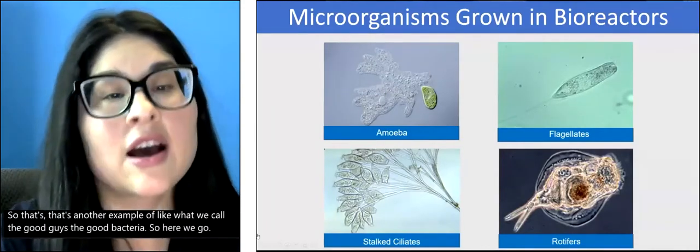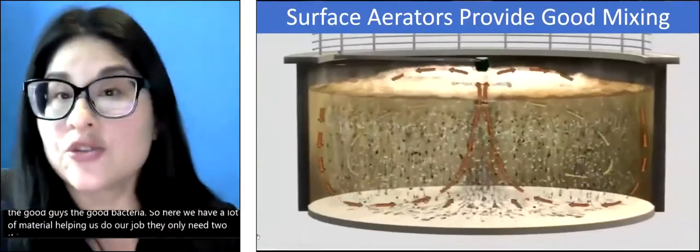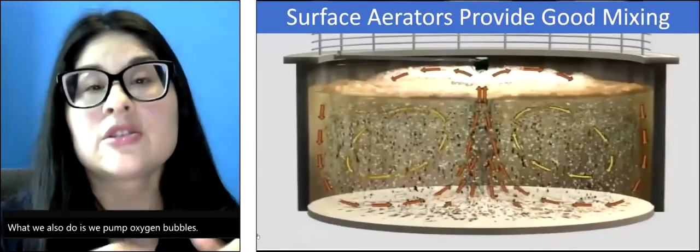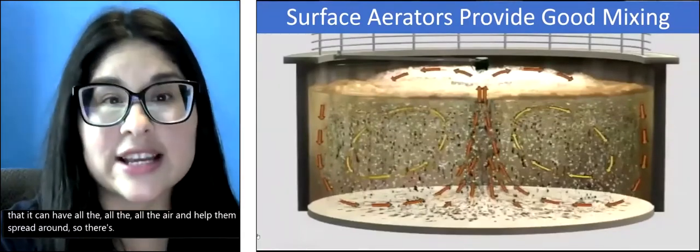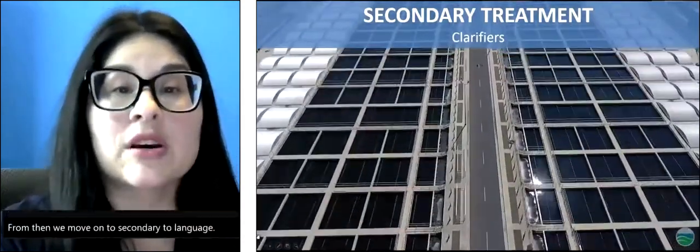So here we have a lot of bacteria helping us do our job. They only need 2 things, food and air. The sewage is their food source. What we also do is pump oxygen bubbles around so that they have all the air and can spread around, so they're as happy as they can be. From there we move on to the next step of secondary treatment, which is what we call clarifiers.